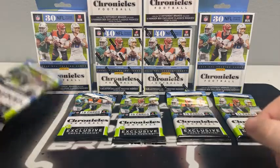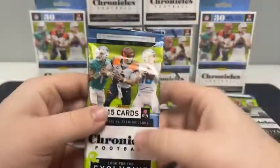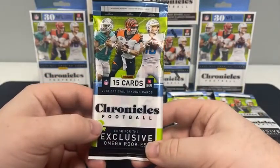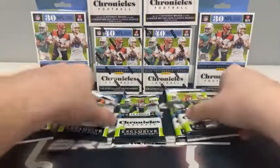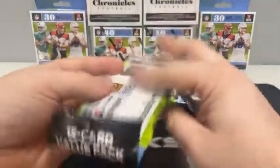We'll get started here with the value packs. I want to let you know all cards do ship. All rookie cards, all inserts, all parallels will be sleeved before they're shipped out, and these cards will ship out first thing tomorrow. 15 cards in each value pack. We'll stack them up all nice and pretty, and we're going to go ahead and get started here with value pack number 1.